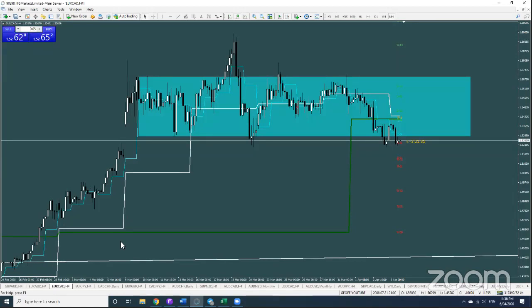And on this one, EuroCAD, it is pretty clearly to me a box range. And we have broken out of that box range once to the high side, twice to the high side, both false breaks, to underneath support, and now potentially another false break. And that's exactly what I'm looking to trade, right?